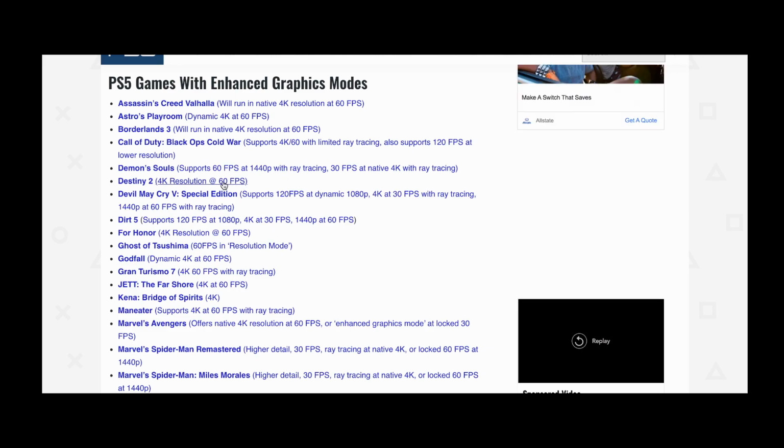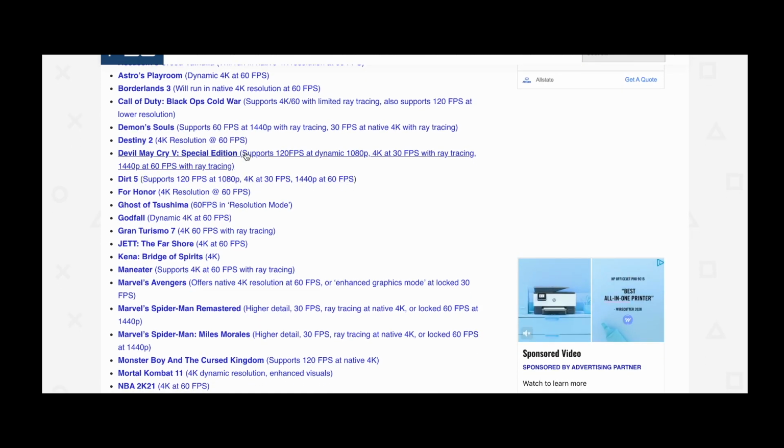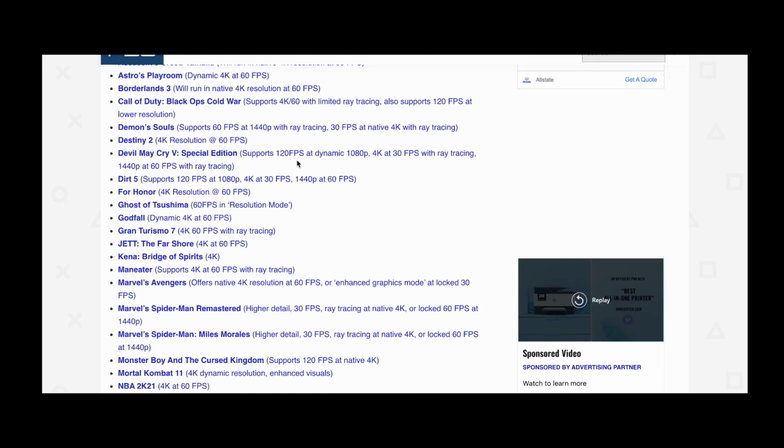Destiny 2, 4K resolution, 60 FPS, 60 Hz. All right. Devil May Cry Special Edition supports 120 FPS at a dynamic 1080p. Okay, so you're talking about 1080p resolution taking dips below 1080p to support 120 FPS. But you could run 4K at 30 FPS with ray tracing, 1440p at 60 FPS with ray tracing.